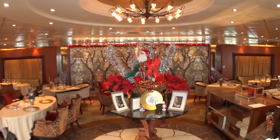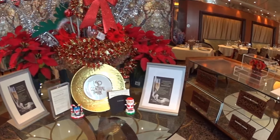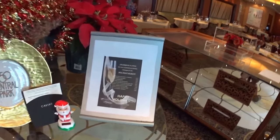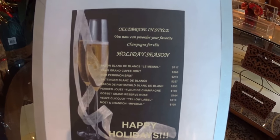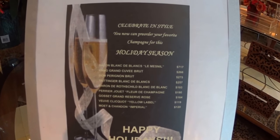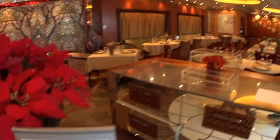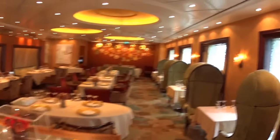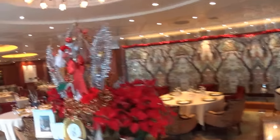Well, we're going to have a look inside 150 Central Park, which is all decked out here for Christmas. And here's the holiday season champagne list. I'm bearing on 275, that's not too bad. Interesting, I don't know what you call this, maybe it's a canopy chair. Nice looking restaurant though, fancy gold plates.